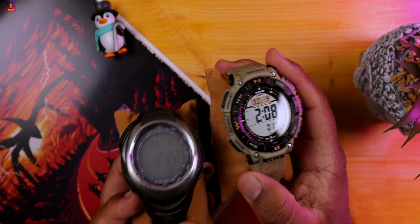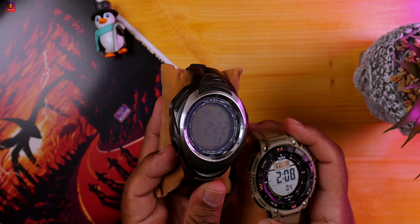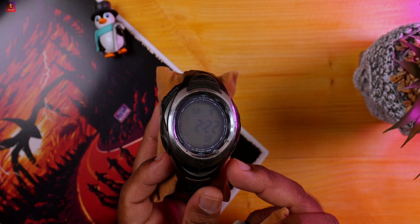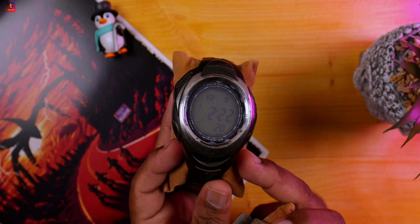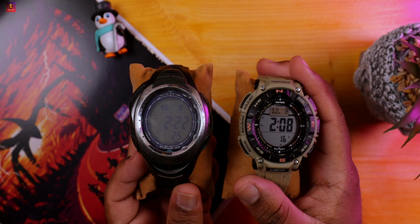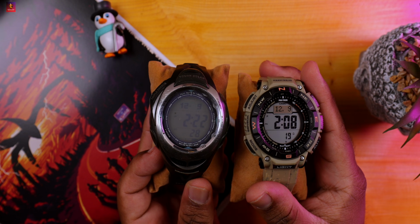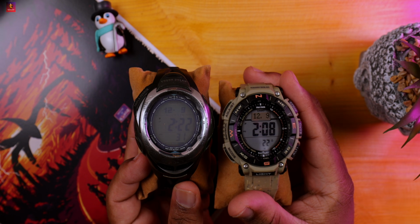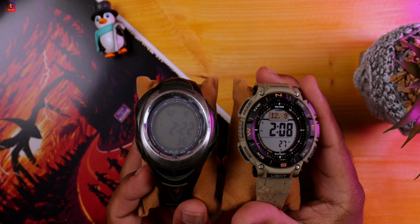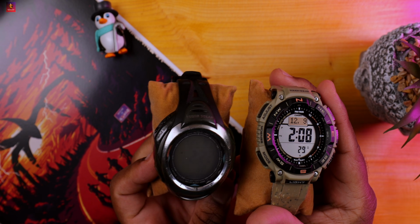So this was the first Pro Trek I bought 15 to 20 years ago, and the display of this watch is really bad, and servicing it was a little difficult. So I went for the choice of getting a new Pro Trek which would resemble this one. So I went to this. It had a near resemblance to this watch. So I didn't go for any new Pro Trek. I wanted something which I would remember this watch by. I don't know how long this watch might survive. It's one of my oldest watches.